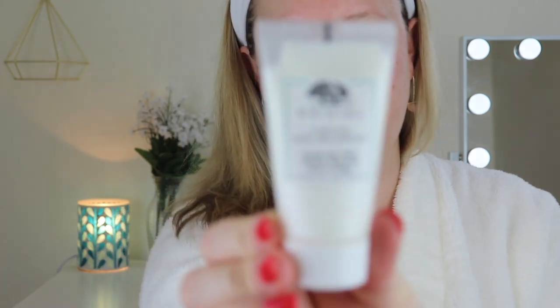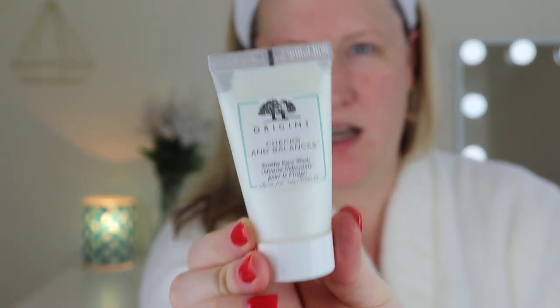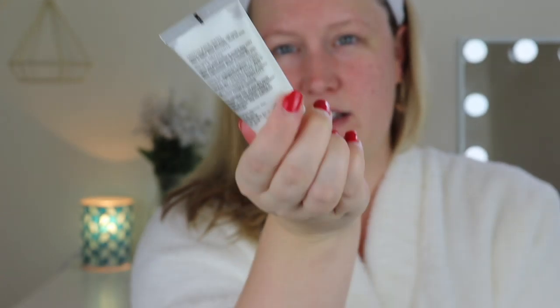In the past week, I just started using an Origins Checks and Balances Frothy Face Wash. So this is what I used about 10 minutes ago. I like this one. I don't have any complaints. My skin's been fine with it. I honestly don't really even know what all the ingredients are, what this is supposed to do. I think it's just a basic cleanser.